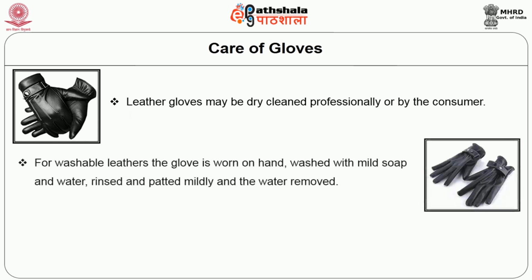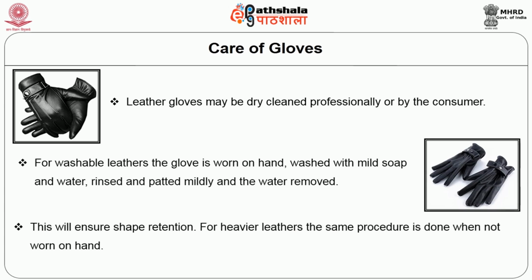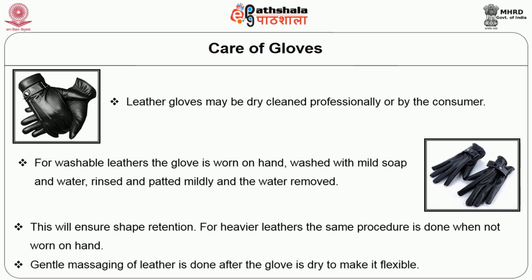For washable leathers, the glove is worn on the hand and washed with a mild soap and water, rinsed and patted gently, and the water removed. This will ensure shape retention. For heavier leathers, the same procedure is done when not worn on the hand. Gentle massaging of leather is done after the glove is dry to make it flexible.